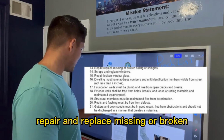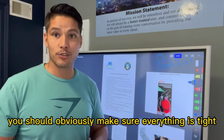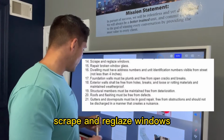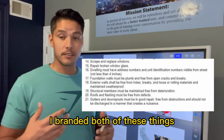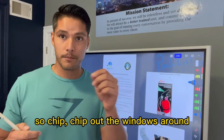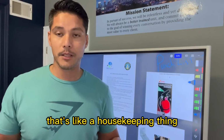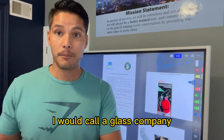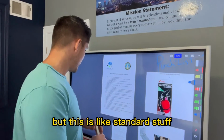Repair and replace missing or broken siding or shingles, pretty much standard. You should obviously make sure everything's tight and tidy around the house. Scrape and reglaze windows, broken and repaired windows. I've run into both of these things. So just make sure there's no chipped paint around the windows. That's like a housekeeping thing. And any glass that's broken, I would call a glass company to replace any broken glass. But this is like thinner stuff.